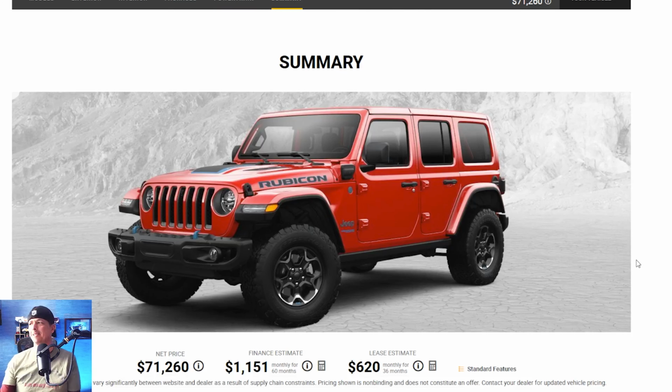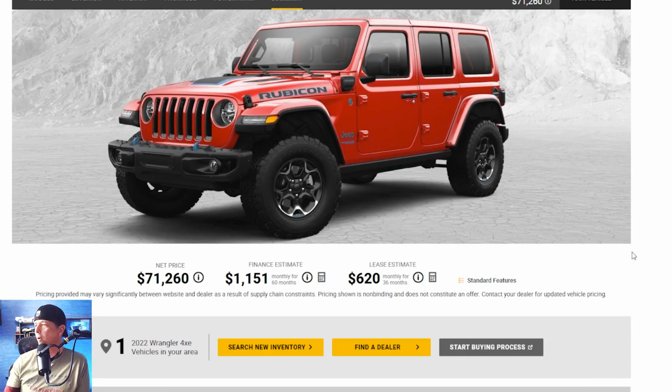Whoa, look at this. So this is a summary of what our truck would look like, or our SUV, I should say. So we're getting that body matching hardtop. We're getting all the cool graphics for showing that it's a hybrid/EV. That metal bumper that I just talked about, we're going to get the BF Goodrich KO2 tires. You're getting the rock rails that come standard with the Rubicon package. And that thing is trail ready. I'm telling you, you're just ready to go play and have some fun with it. But to play and have some fun with, it's going to cost you a whopping $71,000. That's right, $71,260 for this thing.